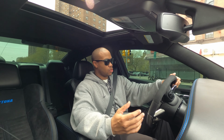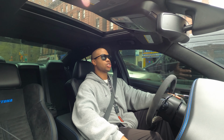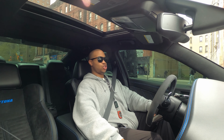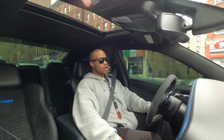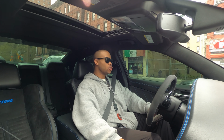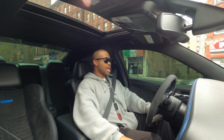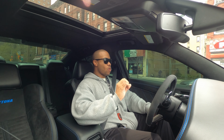Once again, you guys already know by now, it can really start to give you some problems with your transmission. So you do not want to rev this car up early on when it's brand new and has not been broken in, at least until you get to 500 miles. But I would say even past that, up to 1,500 miles, before you start doing any kind of heavy revving of this engine while you're in idle.